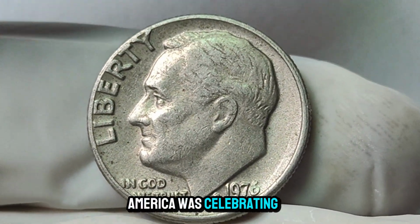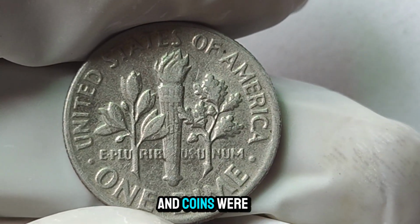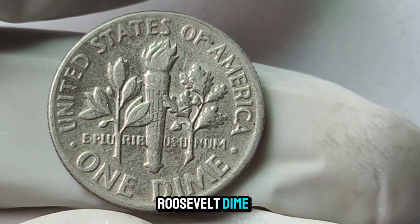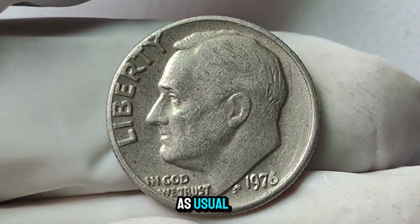It all starts in 1976. America was celebrating its 200th birthday. The bicentennial spirit was everywhere. Flags waving, parades rolling, and coins were being minted in massive numbers to commemorate the year. But the Roosevelt dime didn't get a special bicentennial design like the quarter or the half dollar. It quietly continued, business as usual.